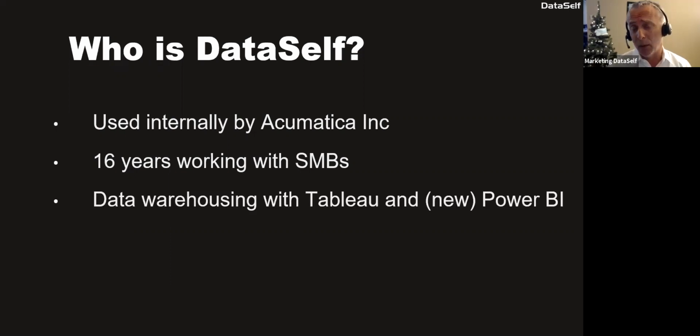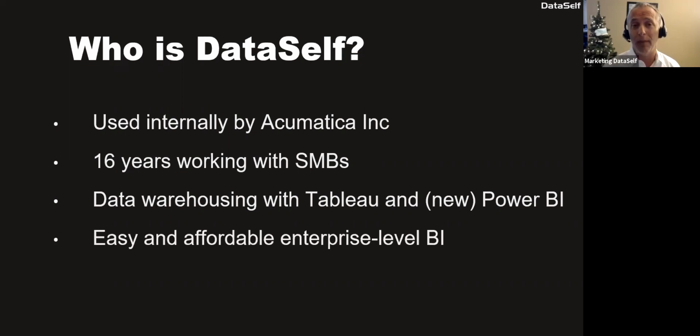What you get at the end of the day with Dataself is actually data warehousing. It's an amazing technology, and it's easy to customize. And we also bring Tableau and Power BI as the user interface, so users can be more self-sufficient and independent, making their own decisions anytime and anywhere. At a high level, what we make is easy and affordable enterprise-level BI, something that Fortune 2000 companies can use every day. You can use it now without breaking the bank and get up and running in minutes. So that's what we do.